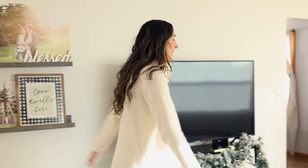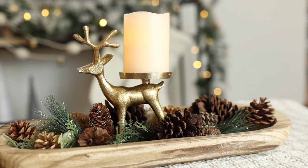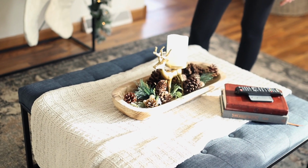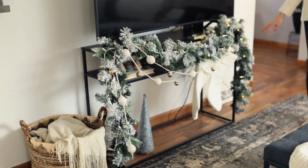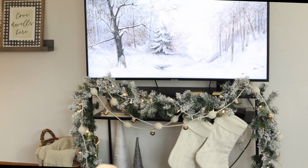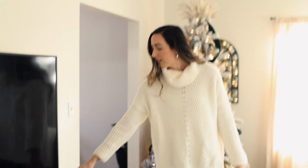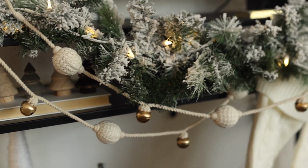And moving on to the main living area, I kept it pretty simple over here. Just have some pine cones in the center wood tray, which I really like. We did our flocked garland over the TV stand. My dream one day is to have a mantle and a fireplace at Christmas time. Just seems super cozy. But this is kind of just what I did. This garland is a knitted bell garland from Hobby Lobby, and I just layered those together and think that it looks nice.